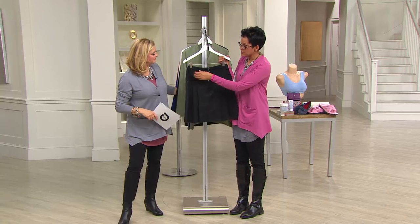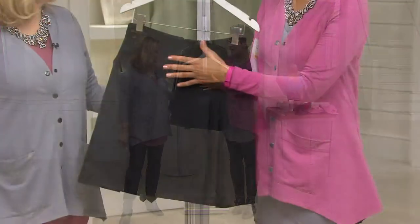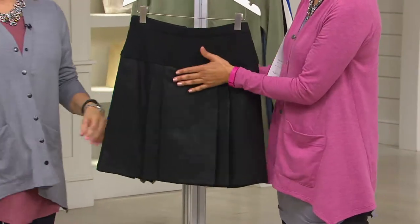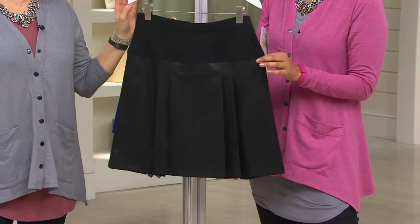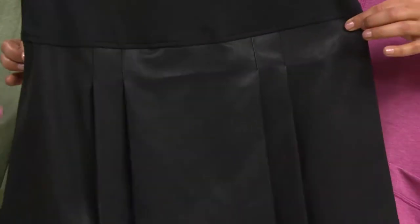So we've got this zip in the back. It is just that very flouncy, flirty skirt, because it's that faux leather, almost like a ponte combination. It looks like faux leather ponte. Imagine what you would pay for this. Honestly, $300 or $400 if this were the leather version, and you had it designed by someone of Josie's stature.